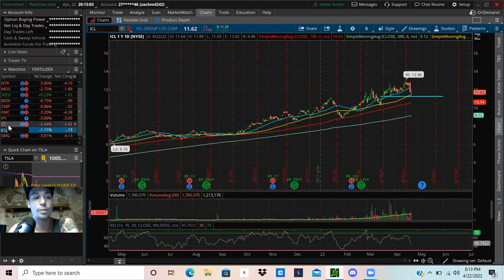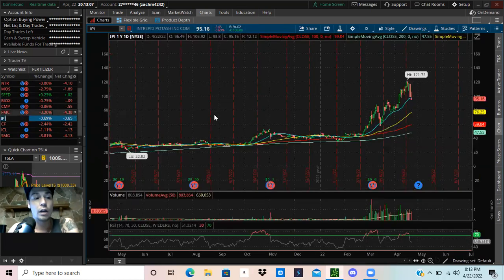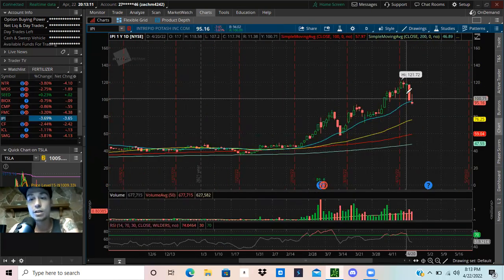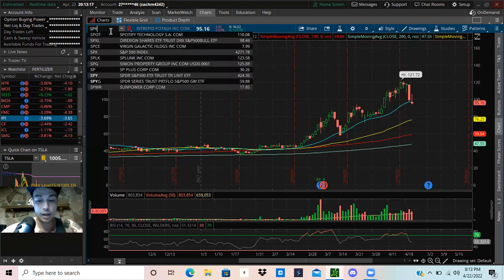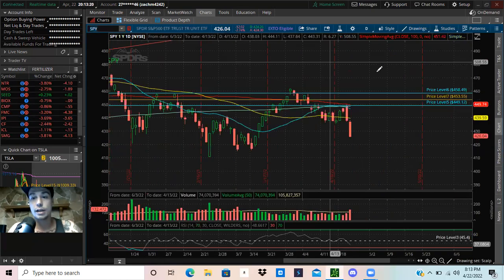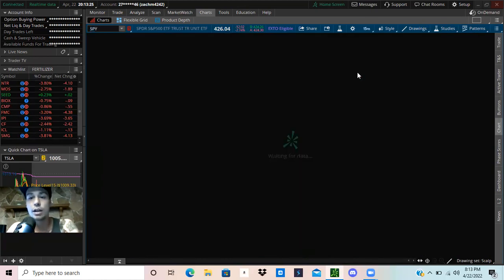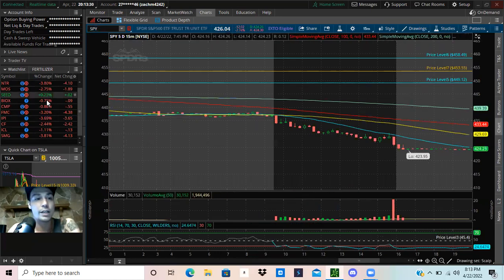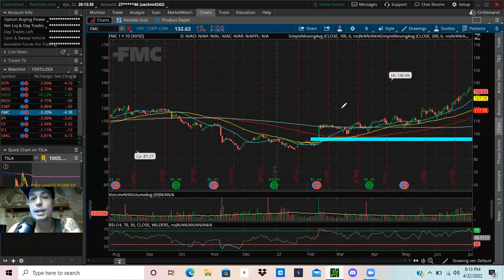ICL has been performing really well. CF has been performing very well. IPI is another one that's been performing very well. Now all of these, if you notice, are having major pullbacks. Again, we'll look at SPY, the S&P 500. Just a big red day right here. So things are not looking good in the stock market at all. But there is always a rotation. There are stocks going around that you want to be paying attention to.